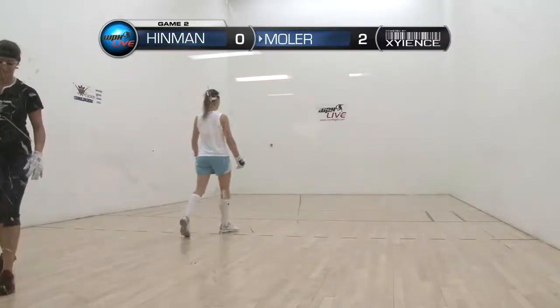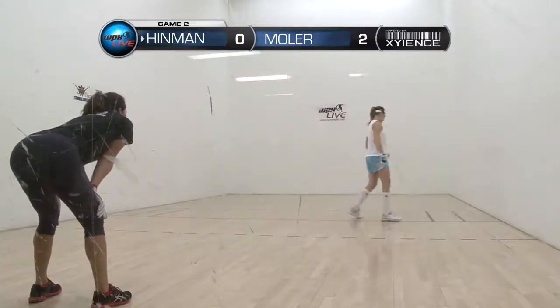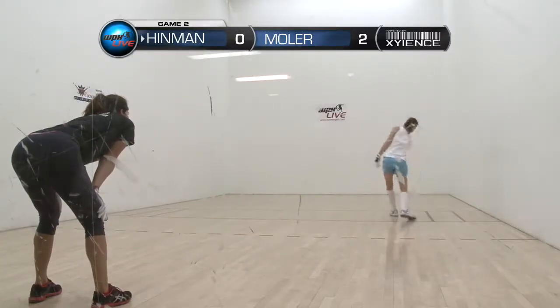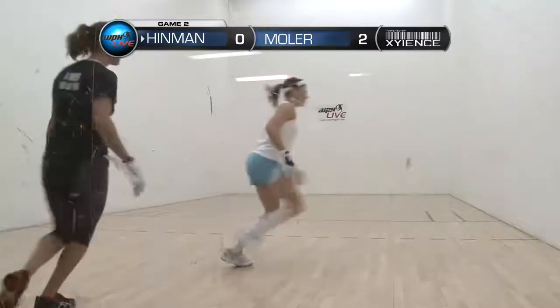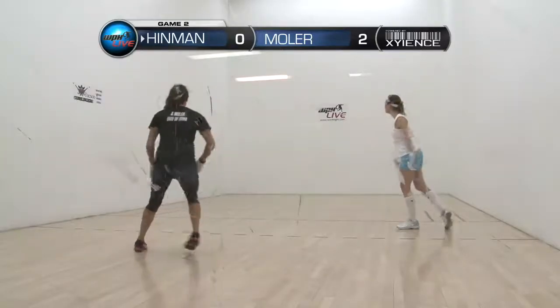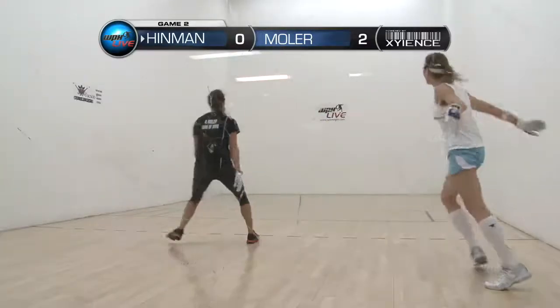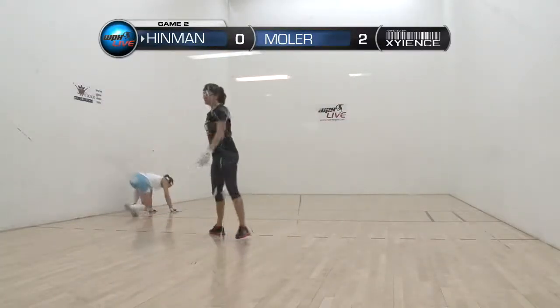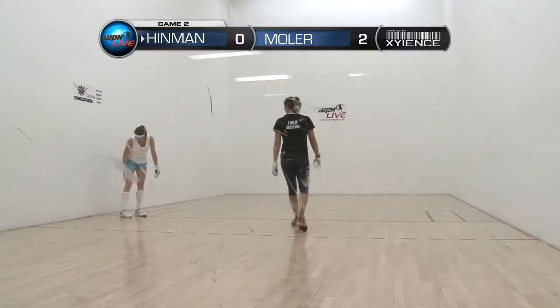And that's not a good shot there from Ashley. She needs to take that shot on the way up. 0, serving 2. 0-2 second game. Ashley Muller defeats Jennifer Hinman in the first set, 21-19. Now we're here at game 2, and Jennifer's trying to get something going. Nice 2-wall shot there from Jennifer, but Ashley hits a beautiful drive, followed by a great left-handed kill. Tremendous offhand there from Ashley Muller, Dave.